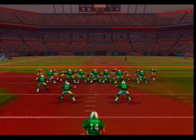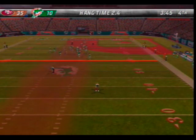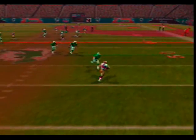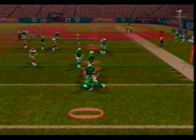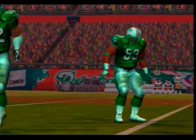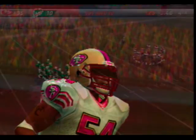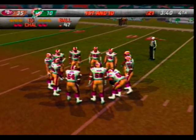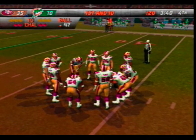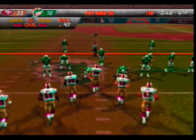Henson will come in now to punt it away. Buckley back to return. From the 41-yard line, pushes off. Buckley returns this one to the 47. They're on their own 47-yard line.